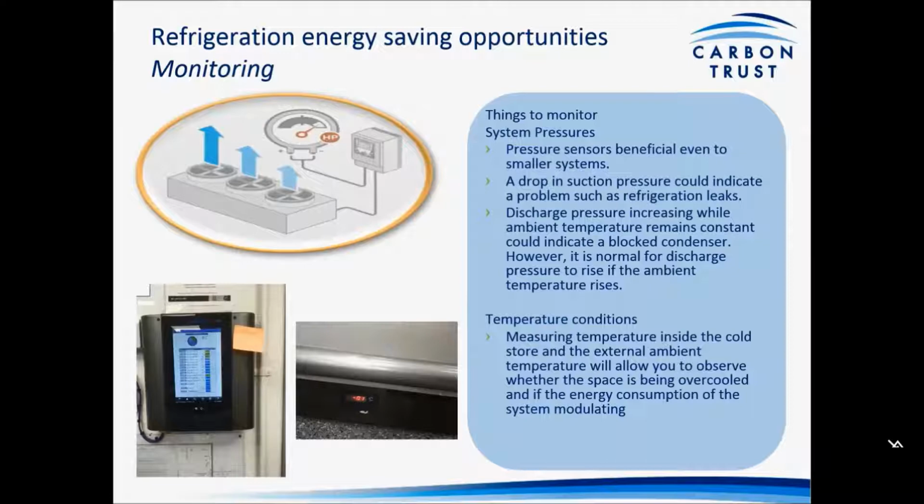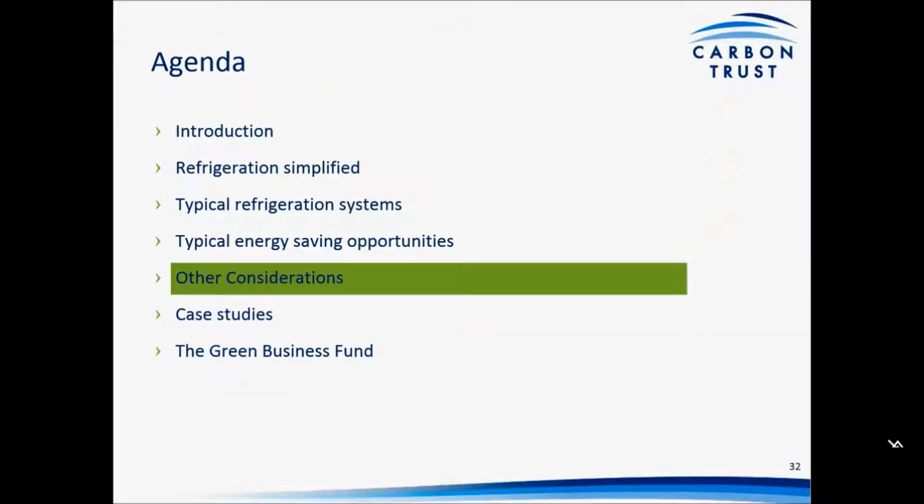You can see the image on the bottom left of the slide there is from a large supermarket where they're monitoring the temperature of each individual display cabinet and what it's doing, whether it's on the frost cycle. It allows you to really observe in detail how each piece of kit is performing just by looking at that one screen, which is much more beneficial than having the typical little digital display that you have on each refrigerated display cabinet. So monitoring temperature and pressure throughout the system is key.